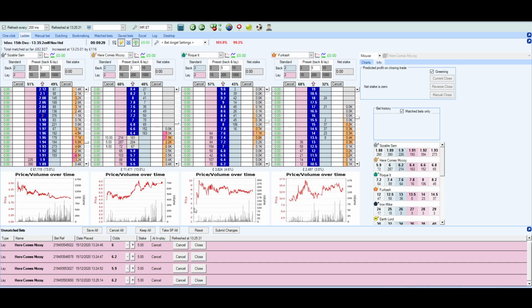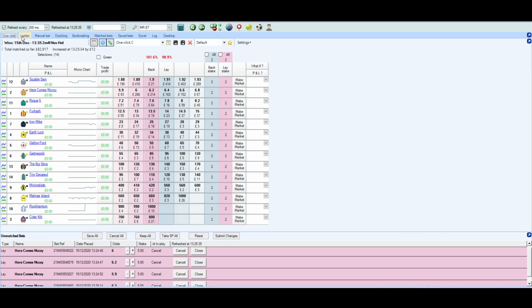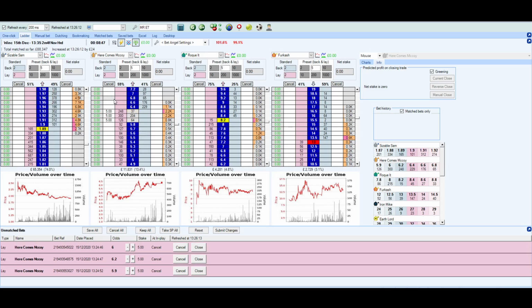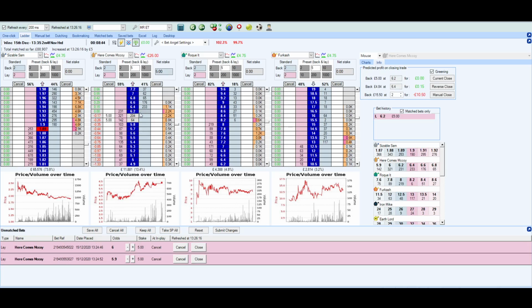It's a very big field, isn't it? It might be one of these outsiders. That is coming in hard. Just reduce that. That wasn't matched. I just reduced the position slightly.